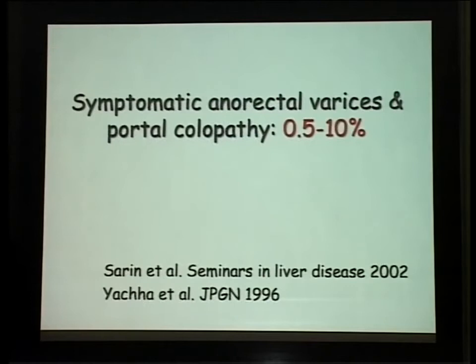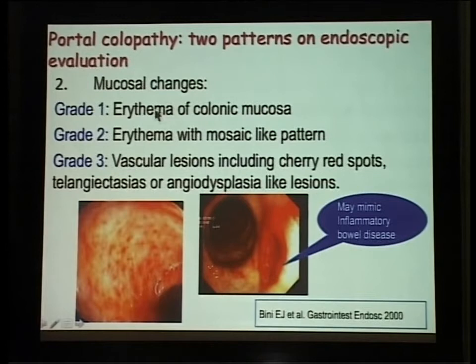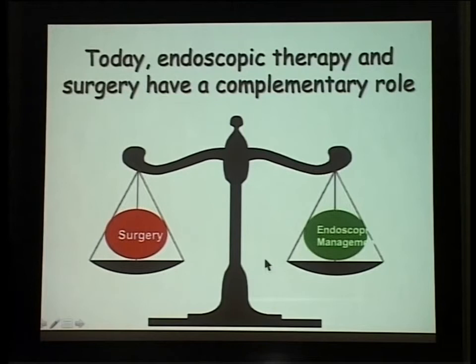Symptomatic anorectal varices and portal colopathy constitute indication for surgery in 0.5 to 10% of cases. And on endoscopy, there are two patterns of portal colopathy. They may be in the form of anorectal varices, but it is more important to recognize mucosal changes, which may vary from erythema to a mosaic-like pattern, or vascular lesions, including cherry red spots or telangiectasia, and rarely as ulcers, which may closely mimic inflammatory bowel disease. So today, endoscopic therapy and surgery have a complementary role.